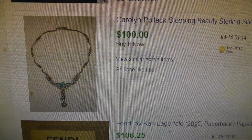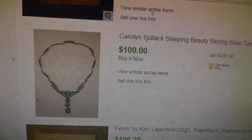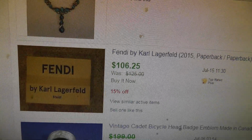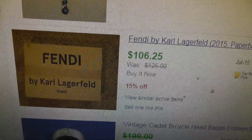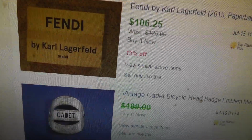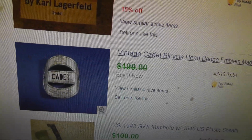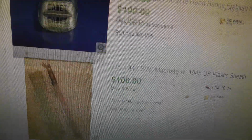The necklace, had that listed for quite a while before it sold. Spent like 20 bucks on that. That's a book, still new in the box. That came with a huge lot of books that I bought. That sold for $106. Another head badge out of the collection. I think I took an offer of $75 on that.